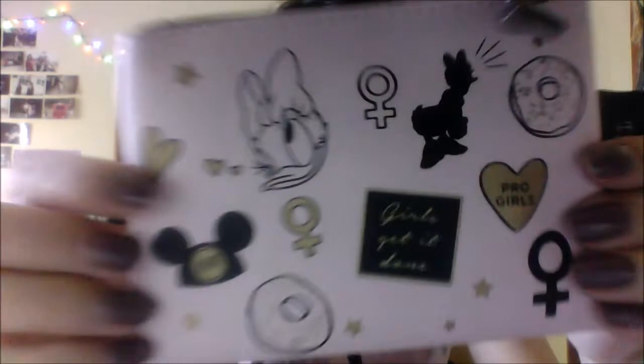So that's my phone, and then I have a little super cute Disney pouch from Typo. Typo made the super cute Disney collection, so I kind of went crazy and bought a whole bunch of stuff from it because it's so cute. But this is one of the things that I bought. It's just like a little coin purse, but what I use it for is keeping my earphones in, because I feel like this is a good way to prevent them from getting tangled up with everything else in my bag, which annoys me so much.